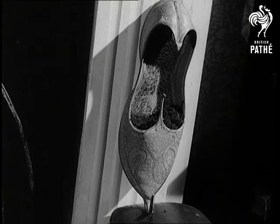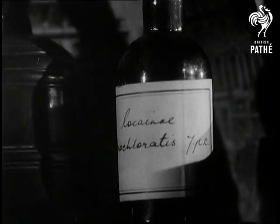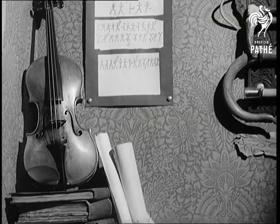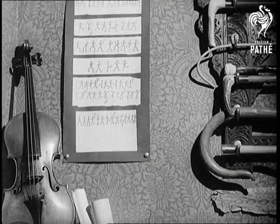Black shag is stored in the Persian slipper. The 7% cocaine solution is another vital clue, and if you're still in doubt, consider the case history of the violin. The address is 221B Baker Street, where live the shades of Dr. Watson and the man who solved the code of the dancing men, Sherlock Holmes.